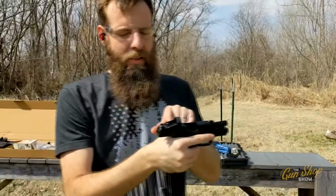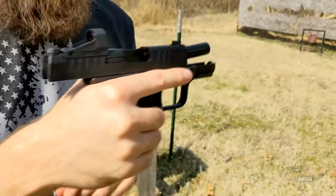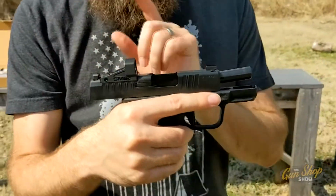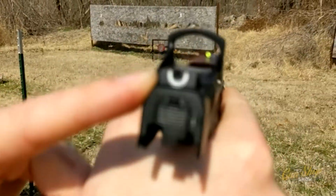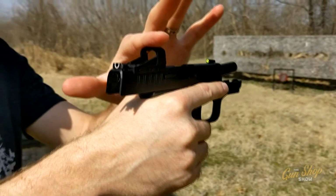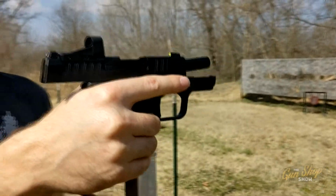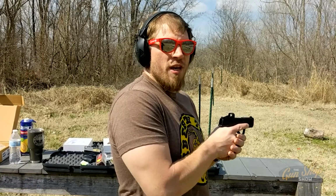So right out of the box, these optics are adjustable, and I don't know that we took the time to dial this in. I hit it once with it, and I missed once with it, and then I switched to the sights, which is awesome because you can still use the sights perfectly. When I switched to that, it was easy to hit, so that's what's great. Probably wouldn't have a failure on the optic, but if you did, you can use those just as good as if you didn't have an optic on there. Shoots pretty good. This is Trevor Smith reporting for the Gun Shop Show.